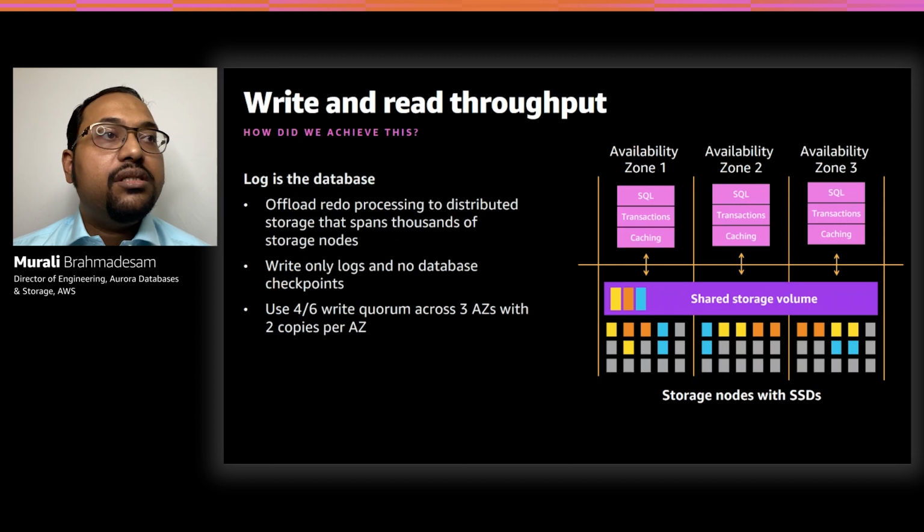The storage system itself is multi-tenant, and it shards the storage into 10 GB segments and spreads it across thousands of storage nodes, which have local SSDs. So this is a very custom purpose-built storage system built for databases, and Aurora uses it.